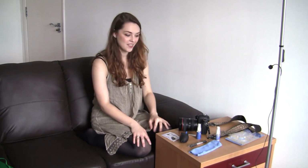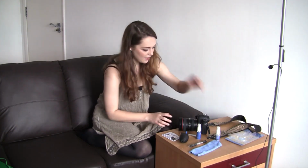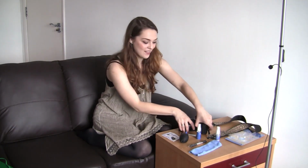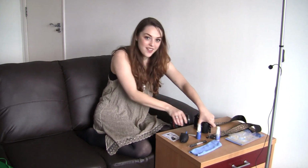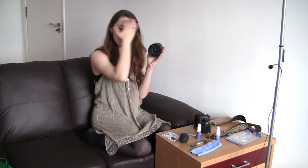So here's the camera that I'm going to try not to destroy because it costs more than I will ever own. I'm going to start with the lens, because I know you'll love it when I handle lenses. It's grubby, this camera. I can actually see the dirt. Here is a very grubby lens.